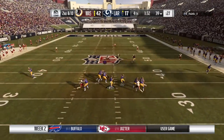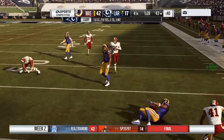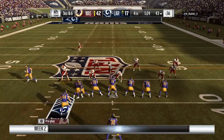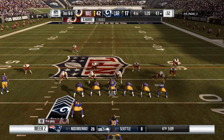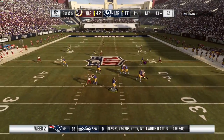Now Goff. And the open receiver, it's Robert Woods. And he'll get up to the 43-yard line. 4 yards on the completion, and it sets up a 3rd down. That's just his second catch of the game. They wanted to keep him silent. They have kept him silent.